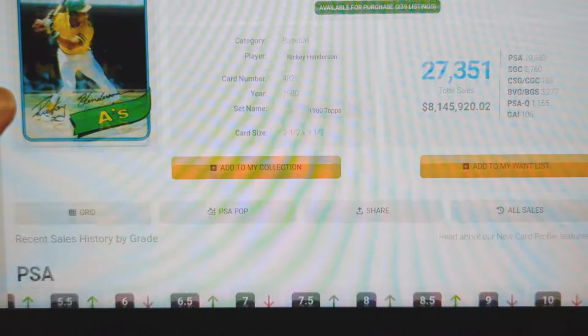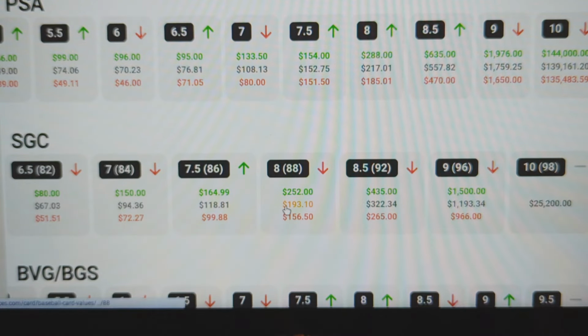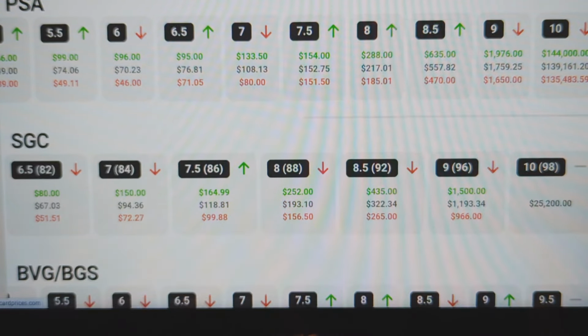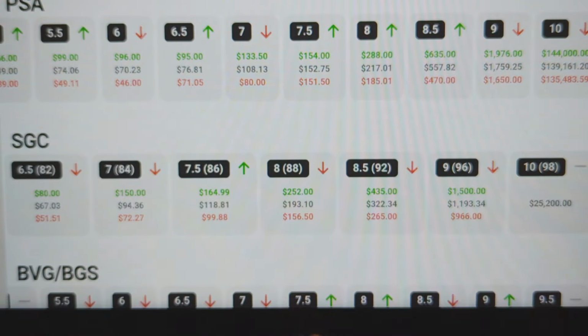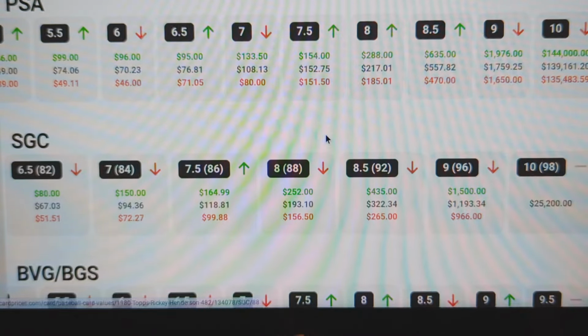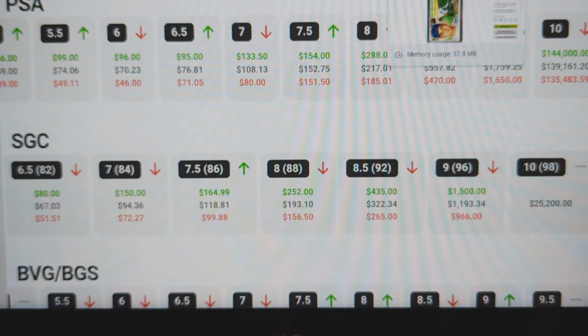VCP average for Rickey Henderson in an SGC 8. Yeah, there we go. Here's our first drop of the night. 193 has been the average of late, and again, it went for 173 last night. So about a 10%, 11%, 12% drop from what it has been selling for average-wise. So that one did have a bit of an off night. And then the last card I was tracking.